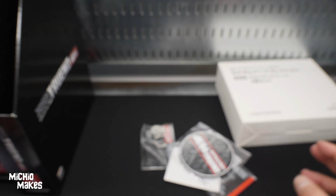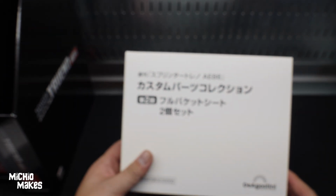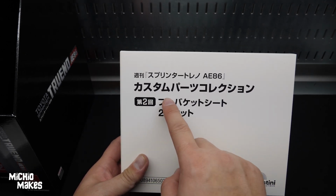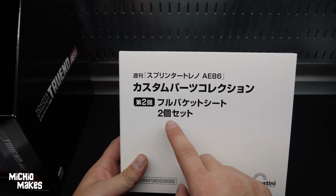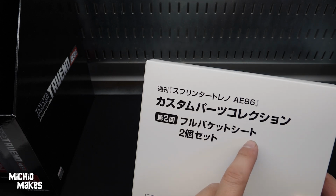So this is one of 4 optional sets. And let's take a look at the second one that was released that I was able to purchase, which is the custom parts collection, the full custom bucket seat set.